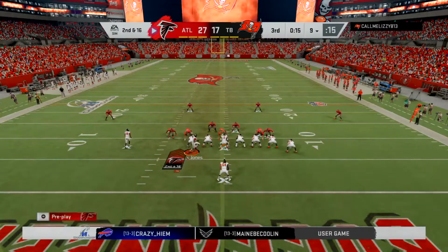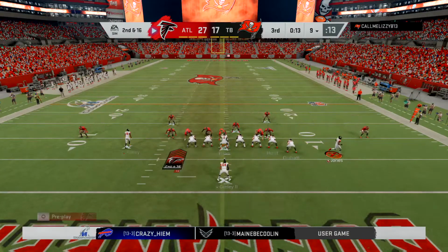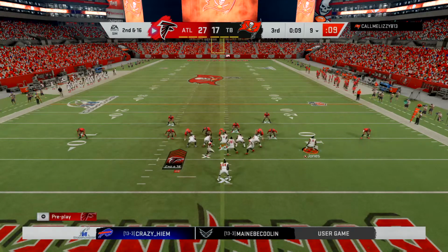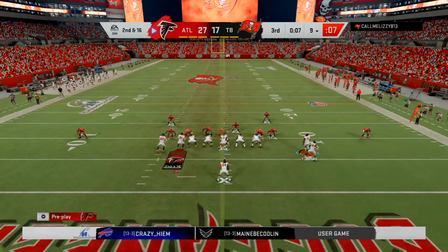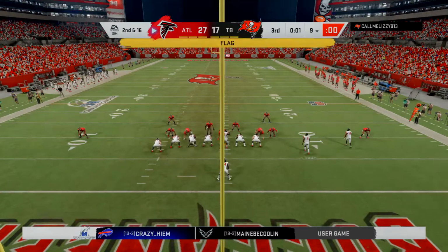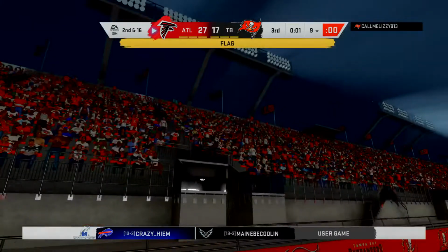Check. Watch the ship. Hey, exit. Watch the ship. Out. Hey, Tuesday. 22 jet bombers.